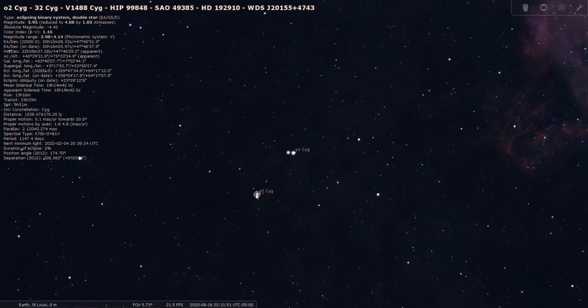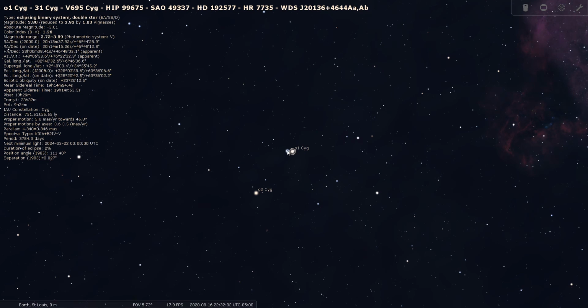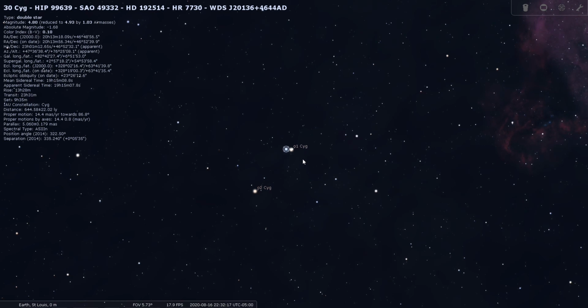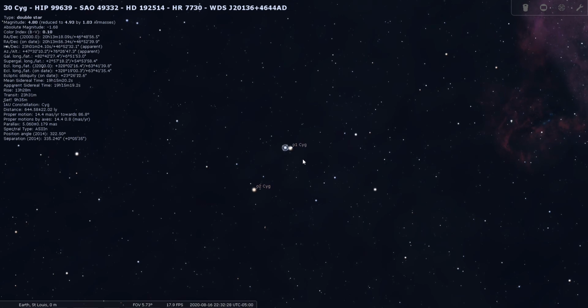See, Omicron 2 is 1,538 light years away. Omicron 1 is 751 light years away. And then this one here, this is 30 Cygni, this blue one, 644 light years away. So I'm not sure these are related or true binaries. They may just be line of sight binaries, or optical binaries, which just means they happen to lie along the same line of sight, but they're at different distances. But in the busy part of the Milky Way here in Cygnus, it's not surprising to me. Cygnus never fails to impress.